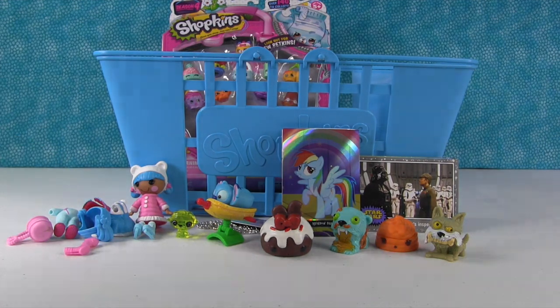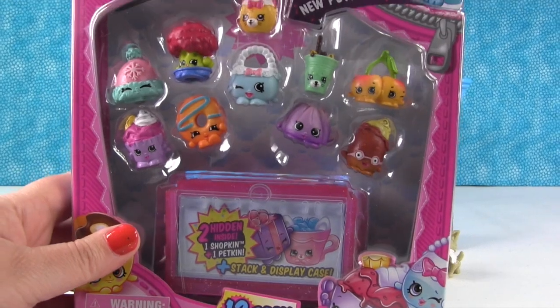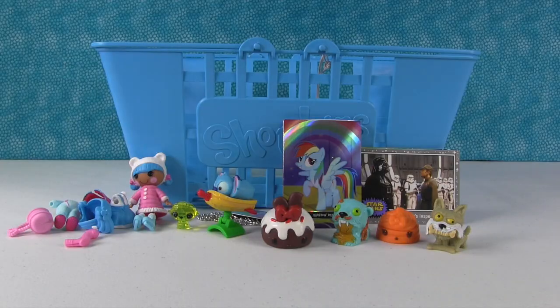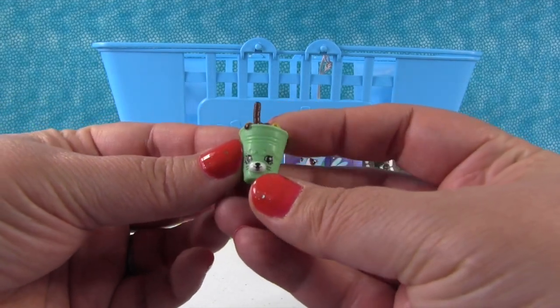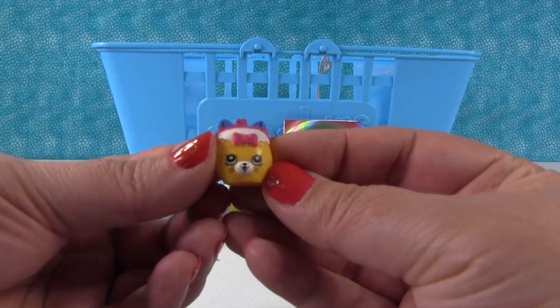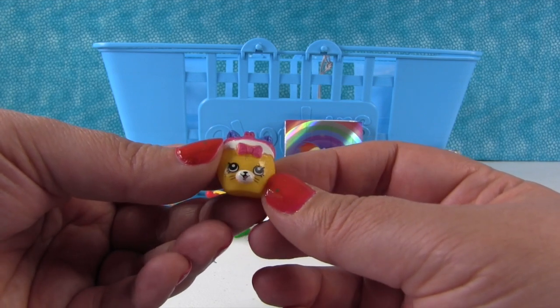Yep. Okay, and it looks like we have one thing left only, and it's a Shopkins Season 4 12-pack. Let's open it up. All right, we're going to start off with a Petkin. This is the Dinky Drink, and it's adorable. And this is another Petkin, and this is... Oh, I forget her name. Coin Purse, or no? What's her name?